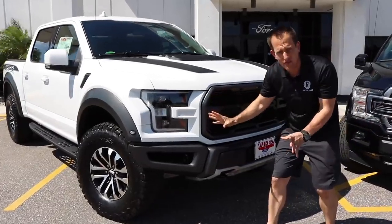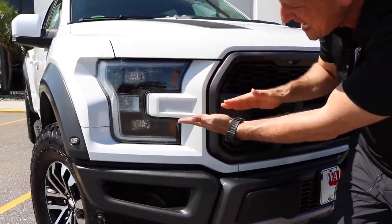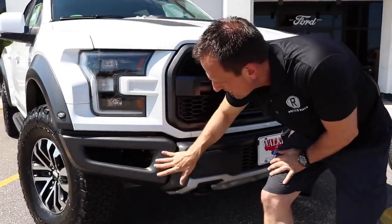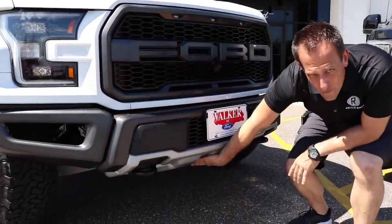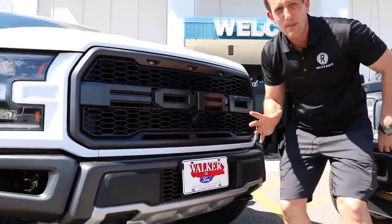I love the aggressiveness of the Raptor, the headlight design, that interlocking C shape into the headlight. I think it was real smart to just leave this real open, clean, no fog lights, nice metal. You got that off-road brush guard down here. This thing looks like it's ready to enter the Baja 500 and win it. And guess what? In its class, it has done that before.